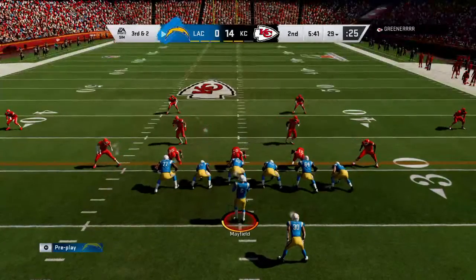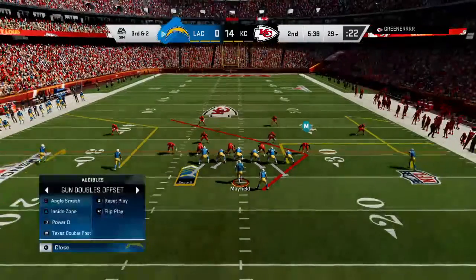The Chargers on 3rd down. They've been okay, 2 for 3 thus far. Here it's 3rd and 2.